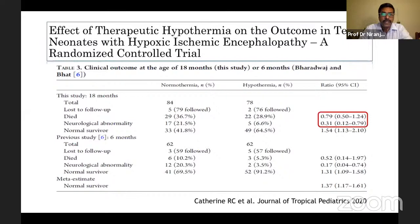And what they found was that there was a significant, about 20% reduction in mortality and a 70% reduction in neurological abnormality at 18 months in those who were given cooling, which is quite an effect size. However, what the neurological abnormality was is not clearly defined, but I assume that it is an abnormal DASI score.